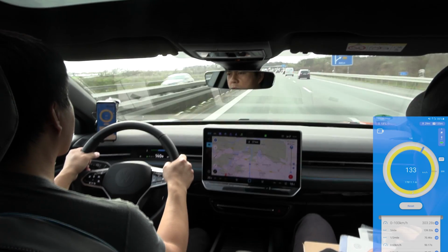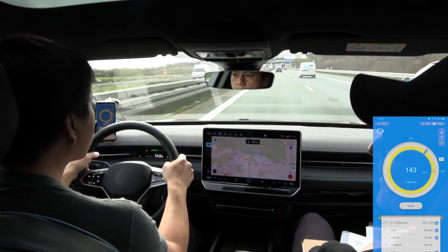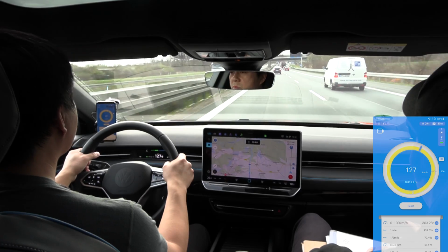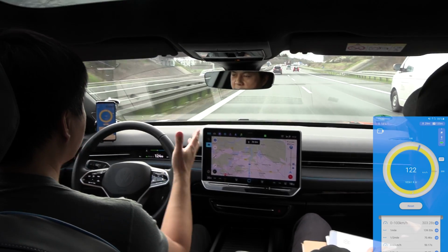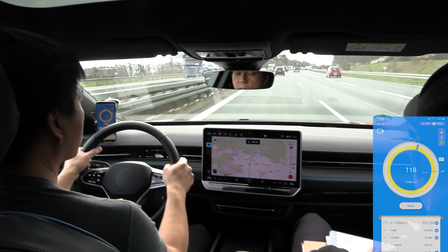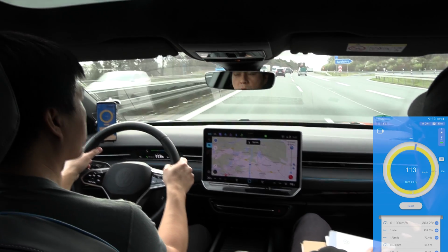Let me get an impression here. And you have the winter tires on. Yeah, winter tires on. So, I got the impression that this car is really quiet. Despite that, this is a prototype that doesn't have all the soundproofing yet, which means that the final product will be even better.